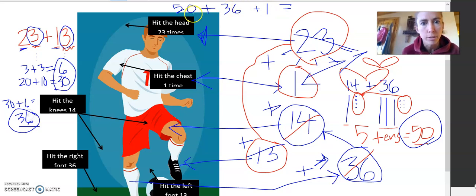Makes it much nicer for me. Right here, 50, that's 5 10s. So I'm going to draw that out just for visual. 10, 20, 30, 40, 50. And then here, I have 30, and then 6. 1, 2, 3, 4, 5, 6.